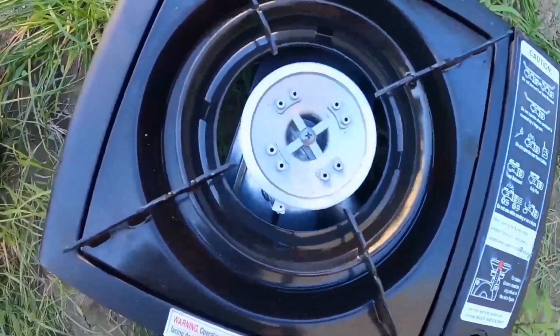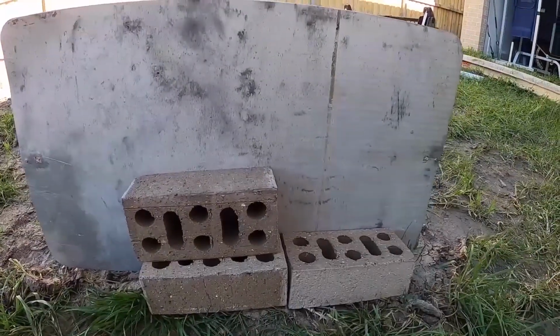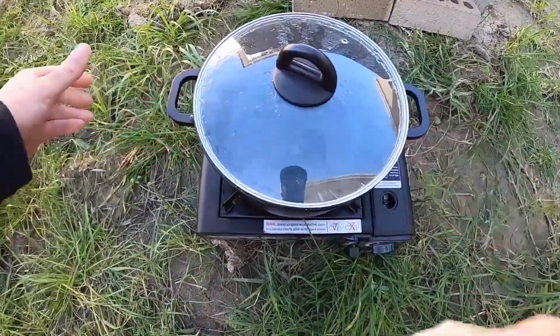So right now I'm going to get my gas cooker going. As you guys can see, I've had to set up this little windbreak here. It's blowing its absolute tits off out here, so I set up a little windbreak so it doesn't blow out me flame. Got me pot of water here, put that straight on.